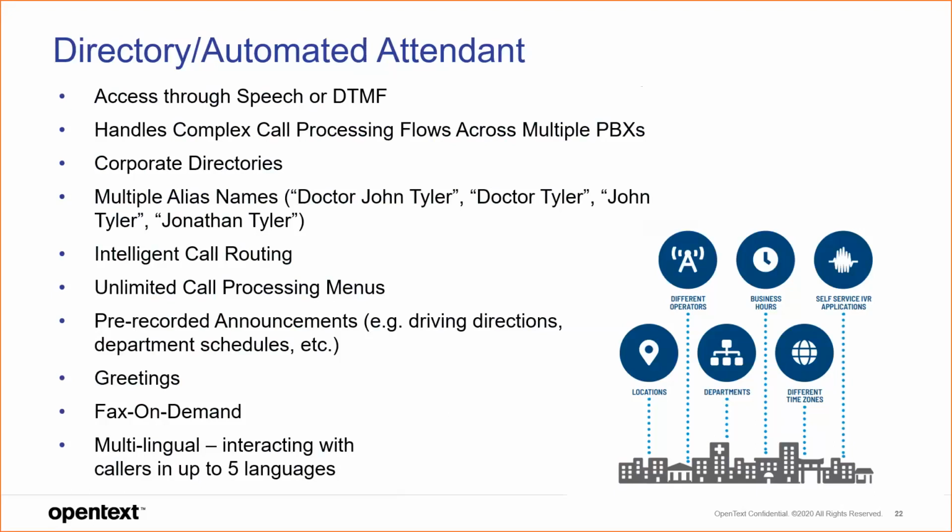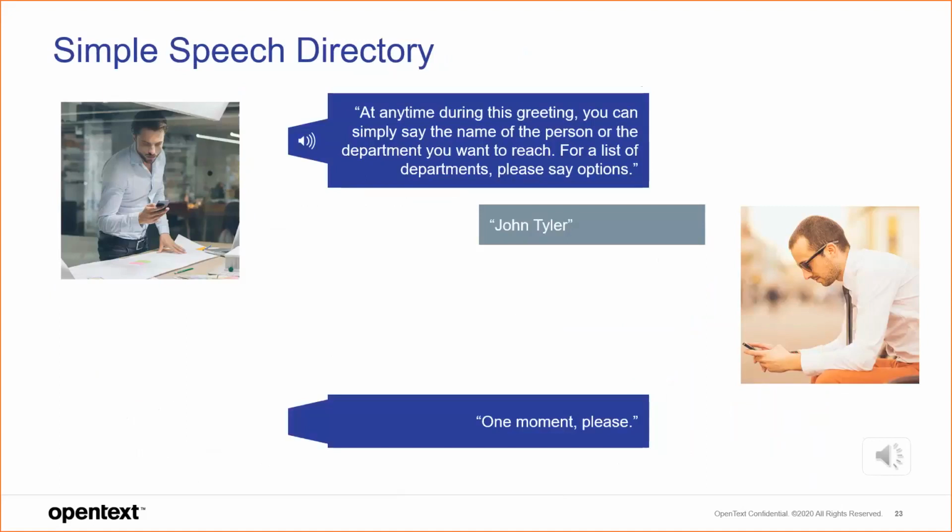Now, most speech-enabled automated attendants look something like this. At any time during this greeting, you can simply say the name of the person or the department you wish to reach, and continue on. The caller says John Tyler, and the system transfers it. This is the way almost every other auto attendant speech directory works.